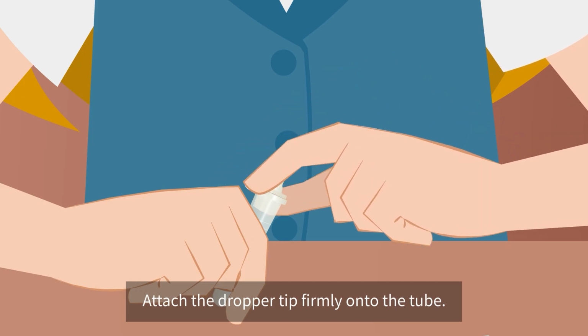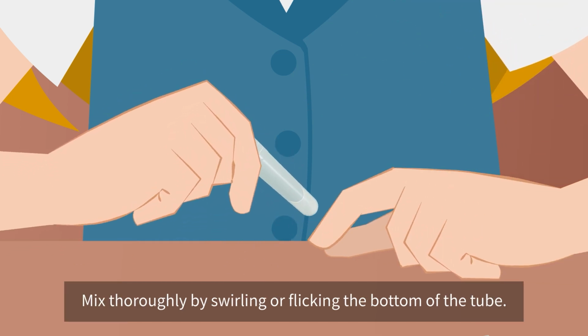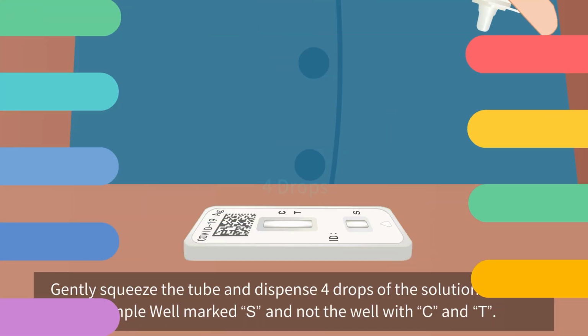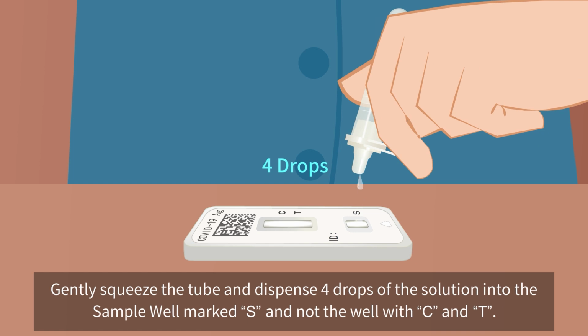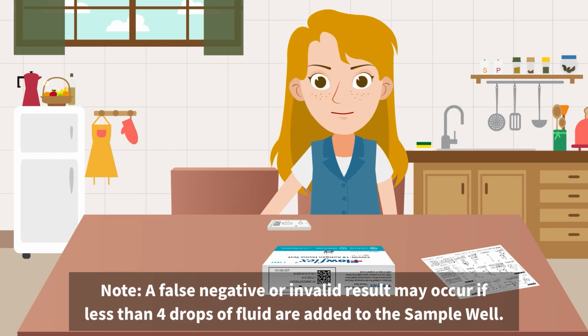Attach the dropper tip firmly onto the tube. Mix thoroughly by swirling or flicking the bottom of the tube. Gently squeeze the tube and dispense 4 drops of the solution into the sample well marked S and not the well with C and T. Note: a false negative or invalid result may occur if less than 4 drops of fluid are added to the sample well.